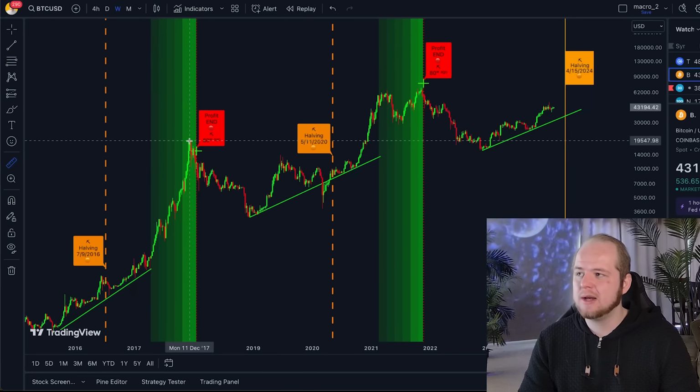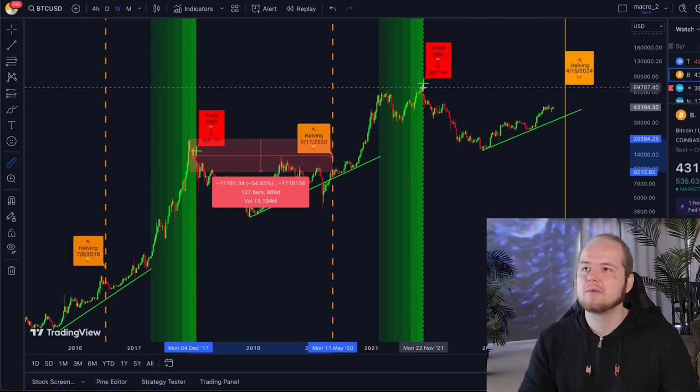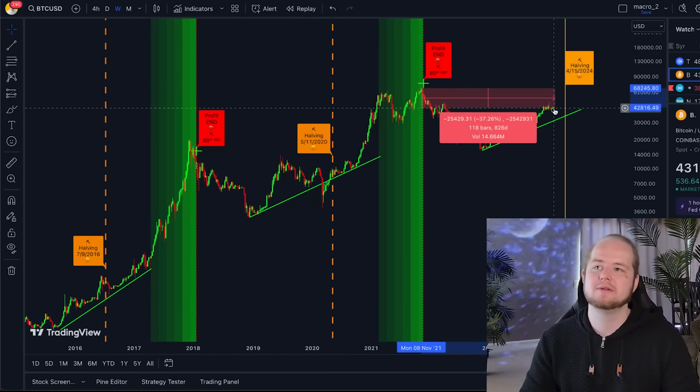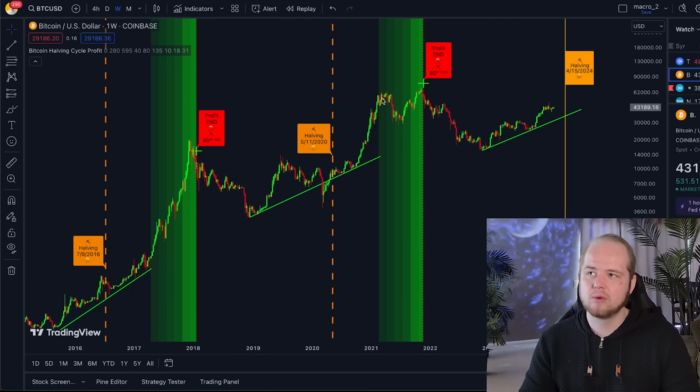Usually the price of Bitcoin is on average about 50% below the all-time high during the halving. And right now we are already at 37%. So we're actually ahead of schedule. So it's possible that we may go parabolic sooner than most cycles, but on average about 40 to 80 weeks is the area of highest profitability for Bitcoin.